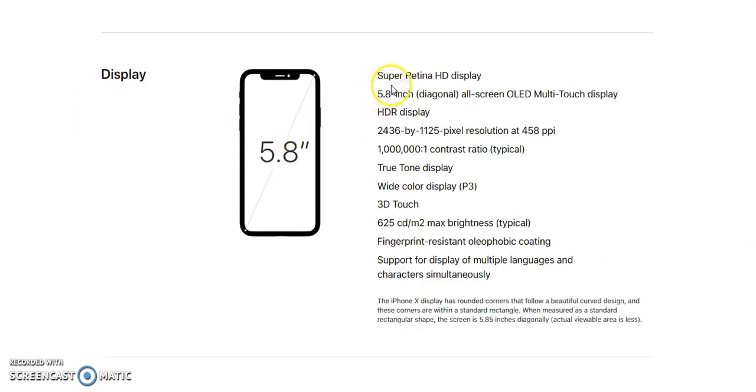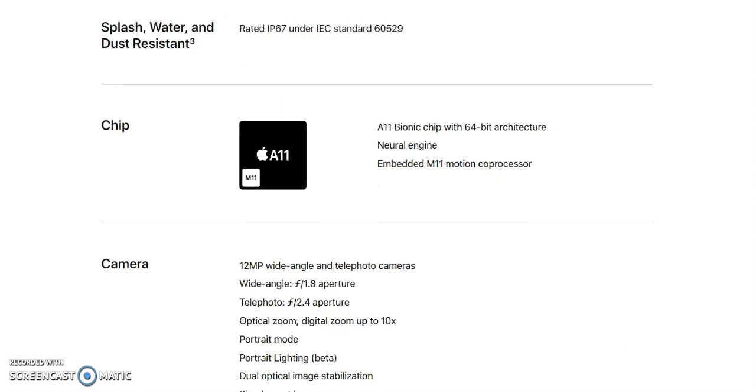Regarding the display, it has a Super Retina HD display, 5.8-inch HDR display, and 2436 by 1125 pixel resolution at 458 ppi. It has resistance to splash, water, and dust with these ratings. As it was mentioned before, it has the A11 Bionic chip with 64-bit architecture.